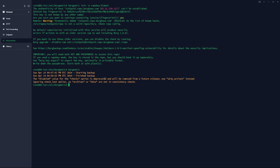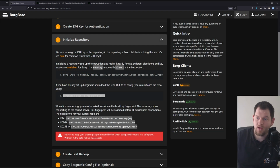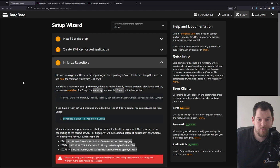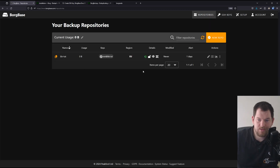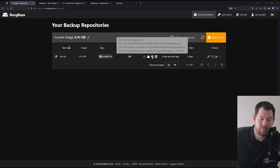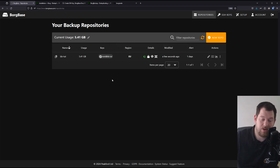So the backup has been done. It took around 2 minutes and 30 seconds. The first backup always takes a little bit longer. Let me switch back to Firefox and we can check our repository. We go to BorgBase, account, repositories. When we refresh this page, as you can see, we already have our repository here. It says it uses Borg backup. It is encrypted with SSH key, and compaction is scheduled to run every 6 weeks.